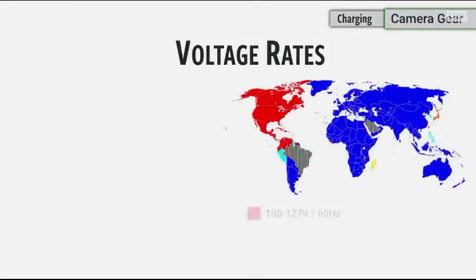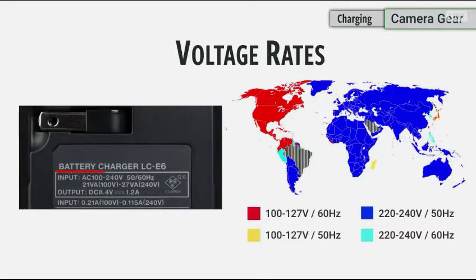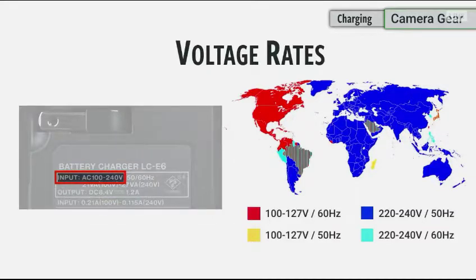Of course, there are different voltages that are used around the world, depends on what region you're in. Most battery chargers and devices are worldwide acceptable when it comes to the voltage, but you might want to check if you have an older camera on the back that it handles the 100 to 240 volt.